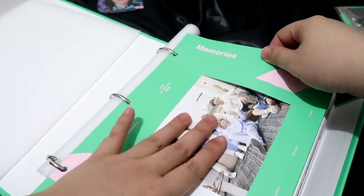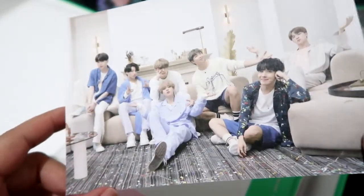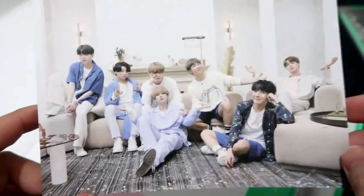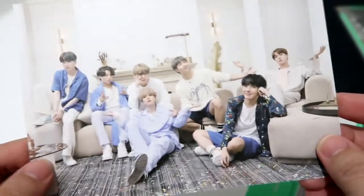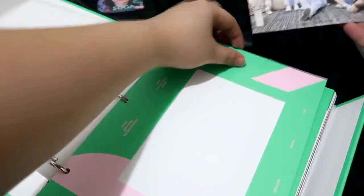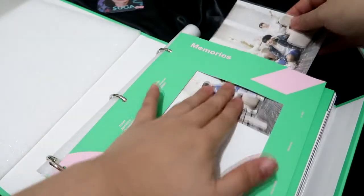Ah, natatakot ako. Look. Hindi siya glossy, matte siya. Ang ganda. And this one, Mots. But I want this to be the cover. Kasi very homey. Ayan. So, ibabalik na natin.